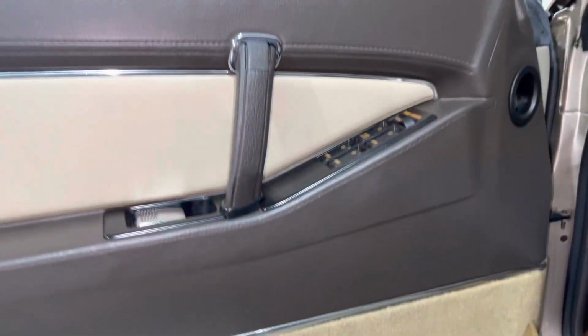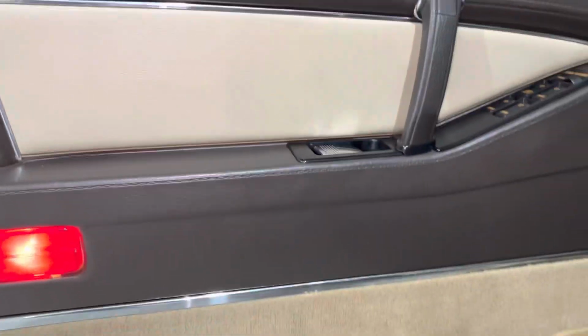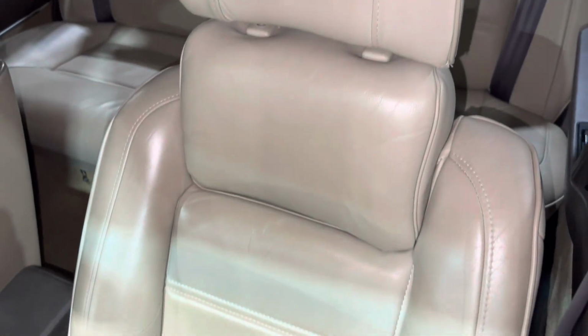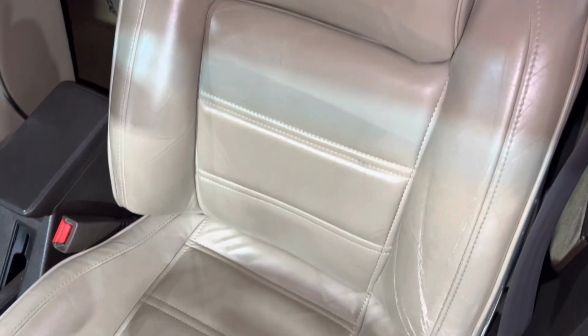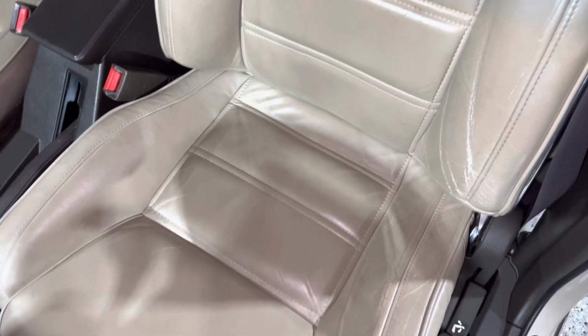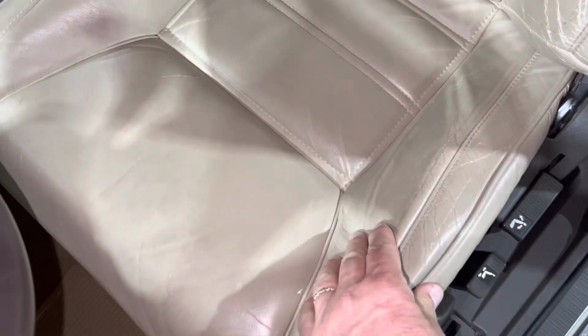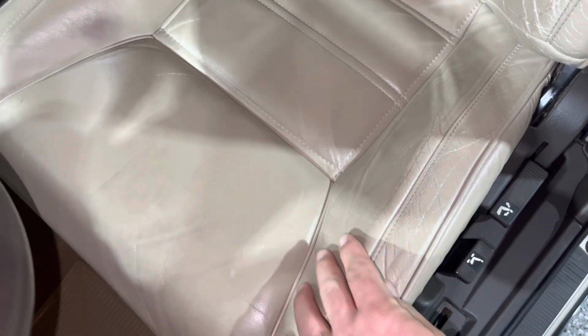Interior is almost flawless. So I'm gonna show you the seat. And these seats are unbelievably comfortable. So I'll give you the overview here. And they are absolutely super soft. The leather is just nice and soft. There's a little bit of color wear right here. I'm gonna go ahead and show it to you.